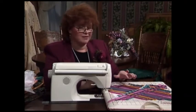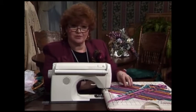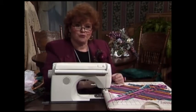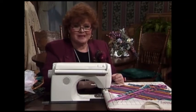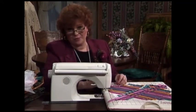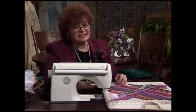And I think this quilt square is so pretty. I believe it would be beautiful to have a whole quilt done in just these woven ribbons for the quilt squares. Next, we have another beautiful ribbon weaving project for you. And this is something for your home that I think you're going to love.